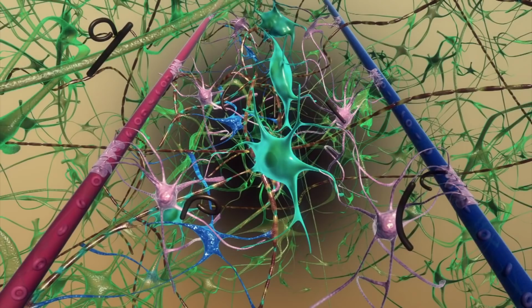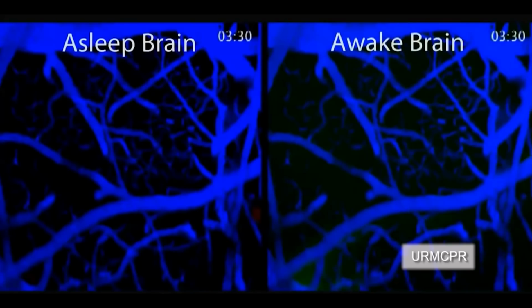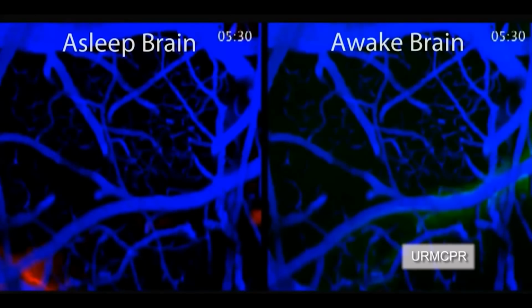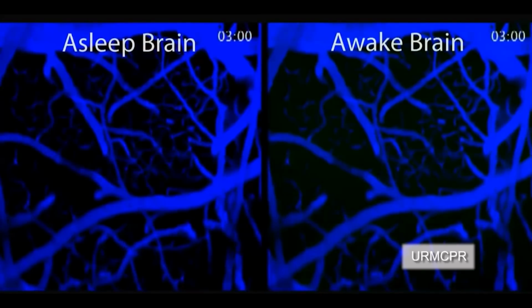The process of brain cleansing is more active during sleep, when the glial cells shrink and the size of the interstitial space increases. An experiment carried out on mice by scientists at the University of Rochester Medical Center found that their glial cells carried 60% more cerebrospinal fluid when the mice were asleep.